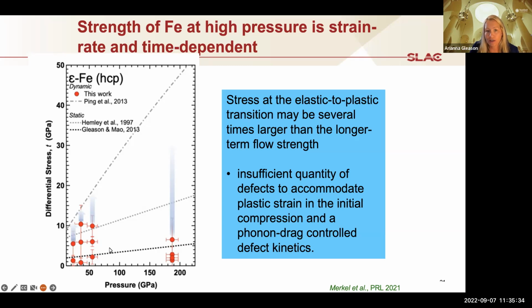But overall, Hemley is probably pretty close at longer time scales. So eventually, there's a longer term flow strength that settles in, but that peak just before it twins is probably manifesting quite high strength in the iron. And this is likely due to not enough defects being able to mobilize appropriately in this time scale. And so we're sort of in a phonon drag controlled situation for the defect kinetics.